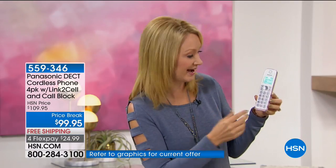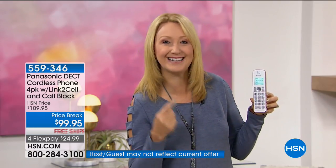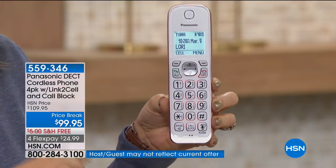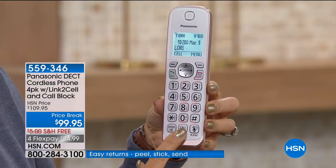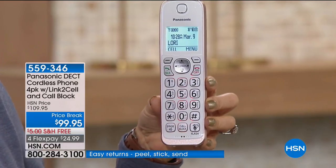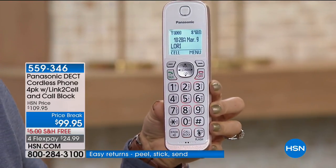The other thing, super important here, Panasonic, brilliant brand. They've been adding call blocking to their handsets for quite some time, but you kind of had to dig into a menu to get it. Not with this system. You have a dedicated call blocking button right here, and it's on every single handset. This is a political season. I hate to say it, but we're back with politics again. So you're going to be getting those calls. Will you vote for our candidate?